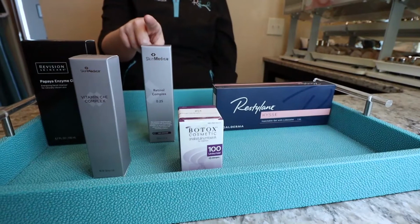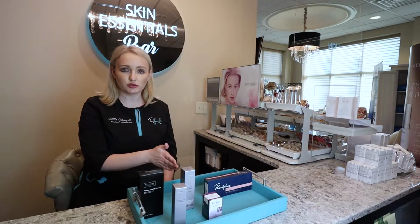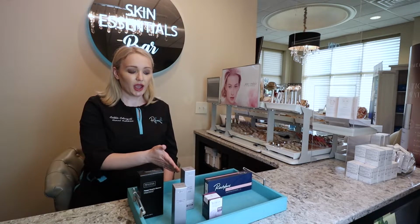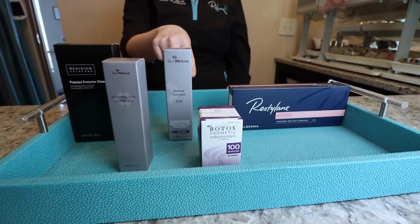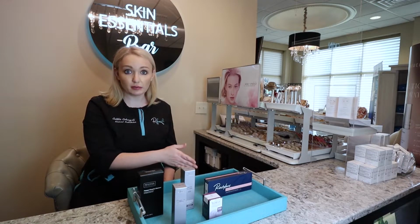And then at night, we want to be using some sort of retinol, and that helps with cell turnover rate. And as we mature, our cell turnover rate slows down. So we want to make sure we continuously have those new, fresh skin cells. And then as far as injectables go, just starting slow would be some Botox and then possibly some lip filler as well.